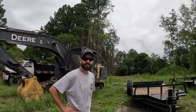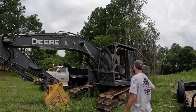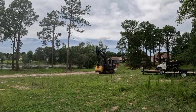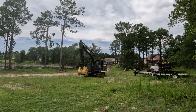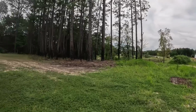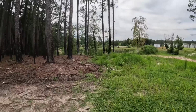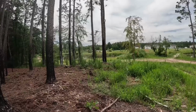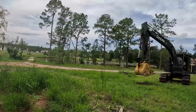I'm going to take your 200 here and dig a couple test holes, see what kind of dirt we've got, and go from there. That was an ex-logging machine. It's got all the cages and body panels on it. It's got a Rotobeck cutter head for it too, I think. Like I said, we're going to cut this entire ridge down right here to get dirt. I just want to see what type of dirt I'm working with. A lot of this dirt's pretty sandy, but I think there's some decent clay in here. Let's see what all we got here.